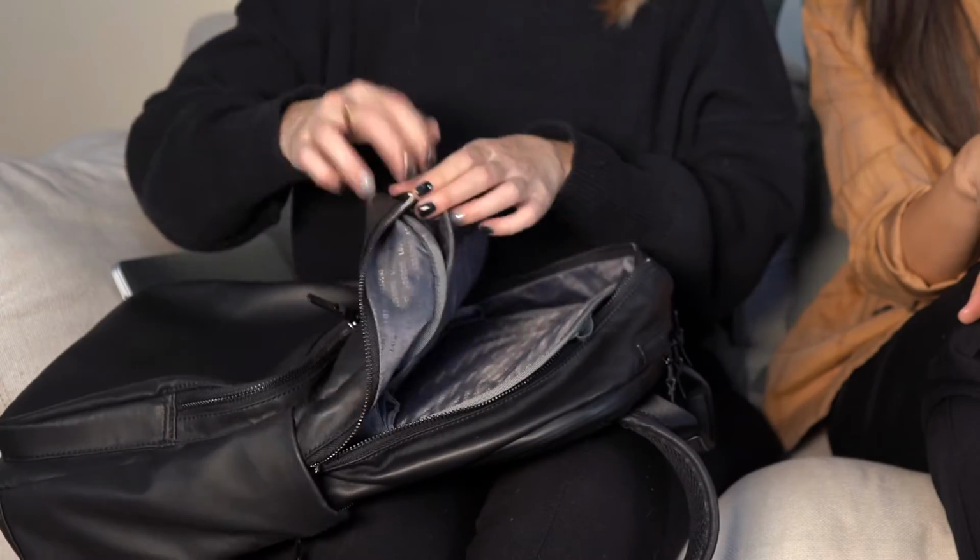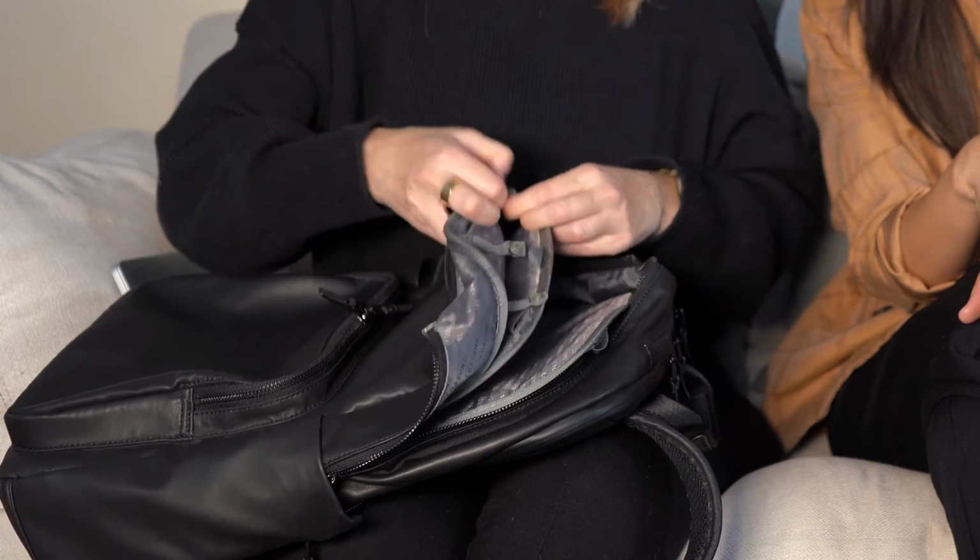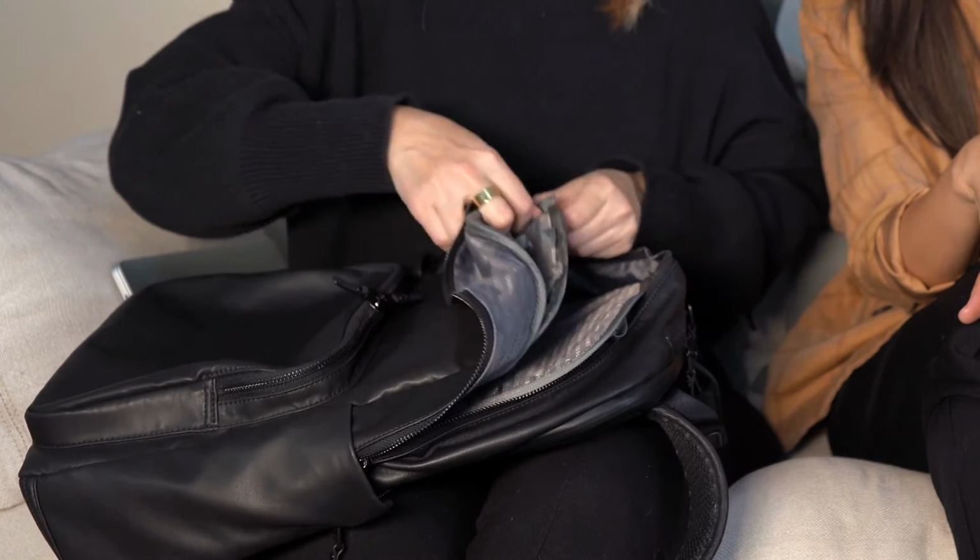Yeah, so it's actually really easy. You just have all these snaps that you unsnap like this. And then this whole thing comes out like that. Oh. Yeah. So inside, you have different organization. So it's really up to you if you want to keep it in or not. I just choose to take it out because I feel like I have more room when I take it out. And you save just a little bit more weight too, is what they say.